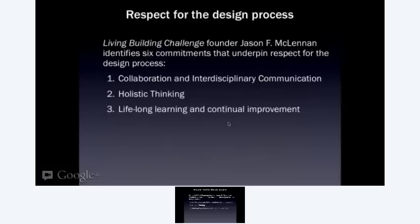A commitment to lifelong learning and continual improvement. So this idea that there's nothing wrong with finding a better way to do something.